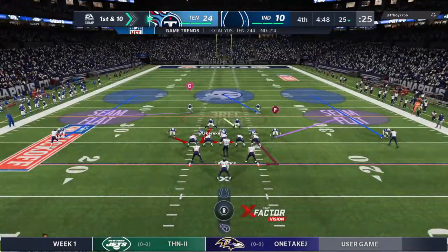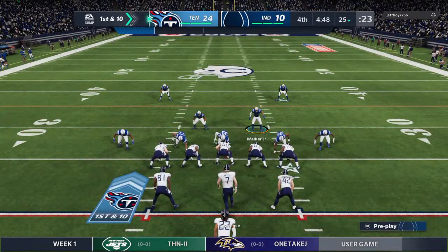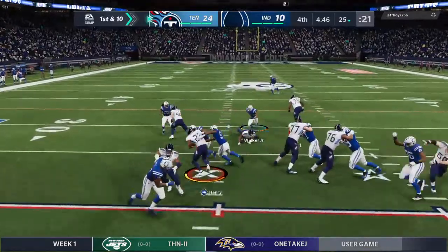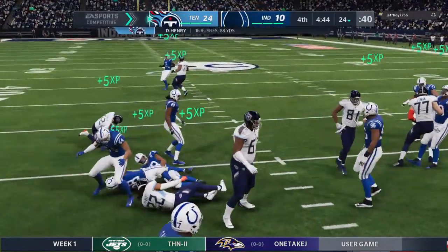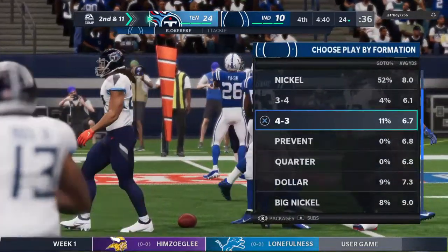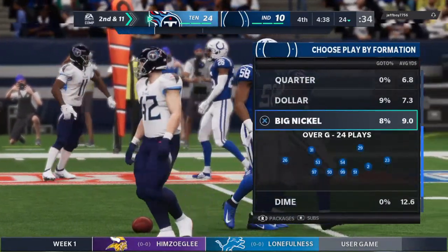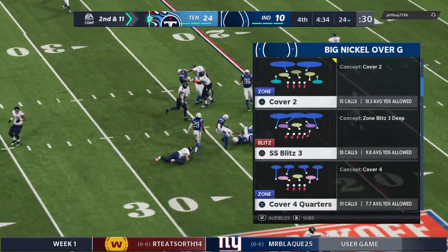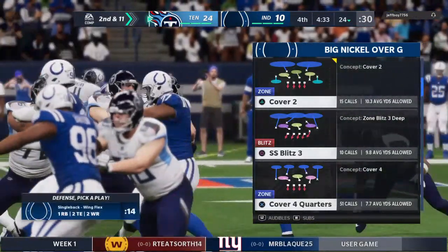The Titans offense set to begin the drive. If they can score here, they have a chance to make this a three-possession game and all but put things to bed. And he will lose yardage and be backed up to the 24. Officially, it's a 1-yard loss. That's going to bring up second and 11 at the 24-yard line.